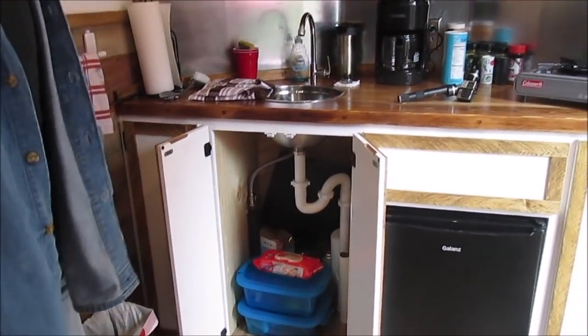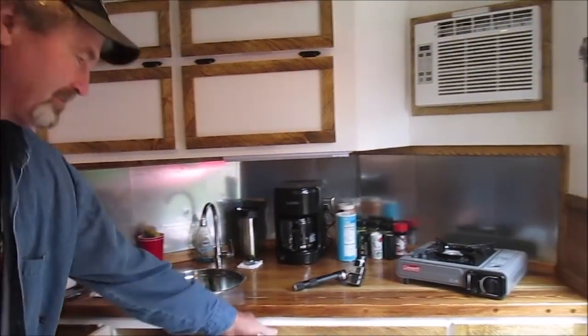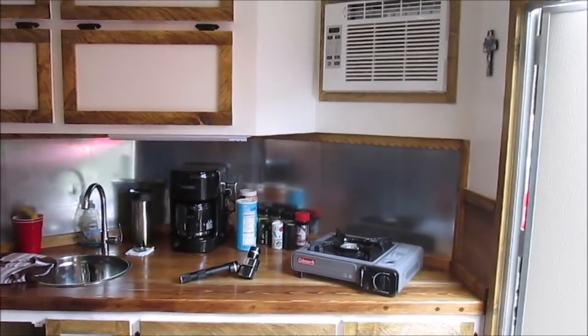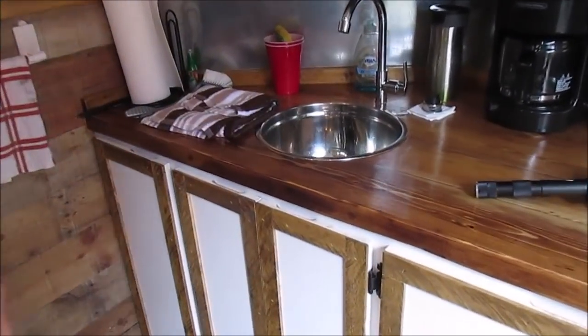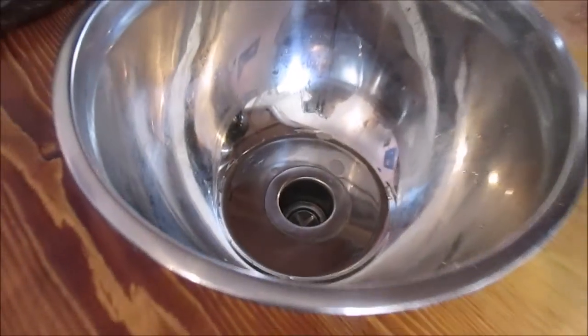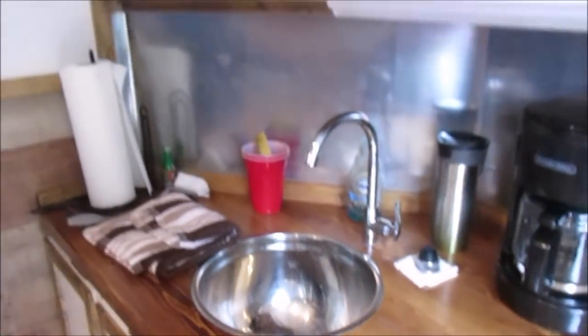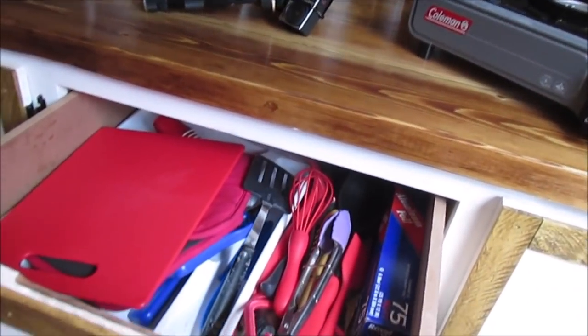Very well done. People like my stainless steel salad bowl sink. Yeah, that's brilliant. And we have tons and tons of storage. Real deep. It goes all the way up. Oh, yeah. Very awesome. One drawer to hold all the cooking utensils.